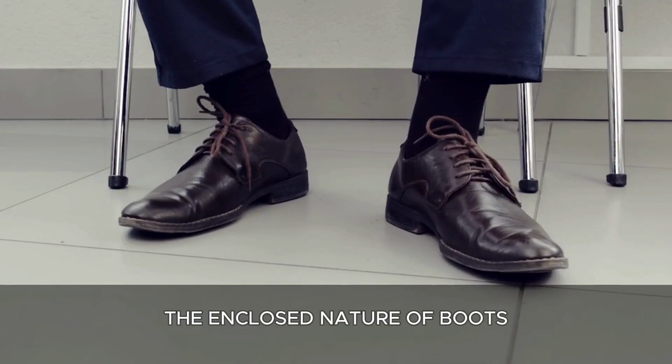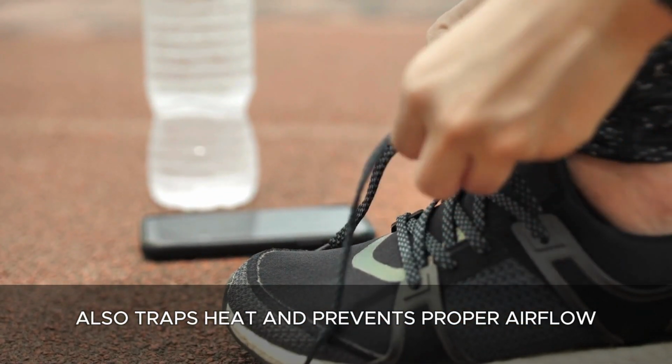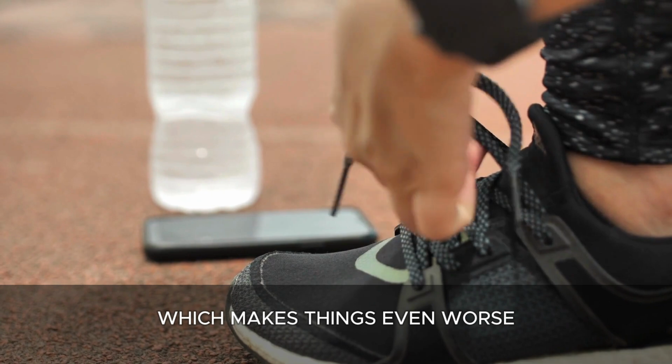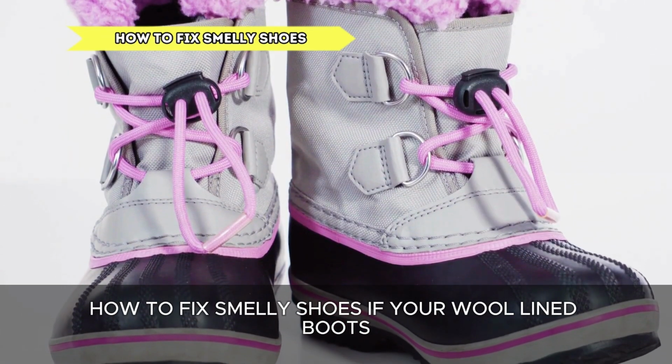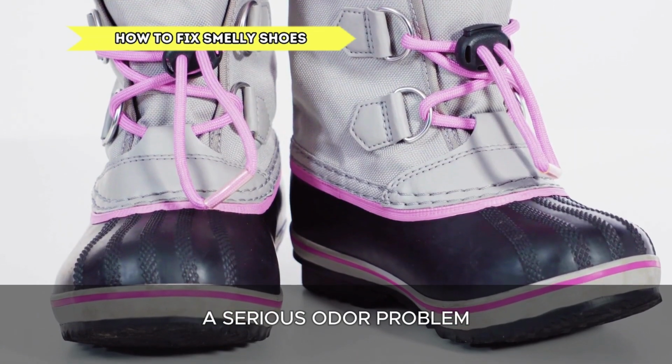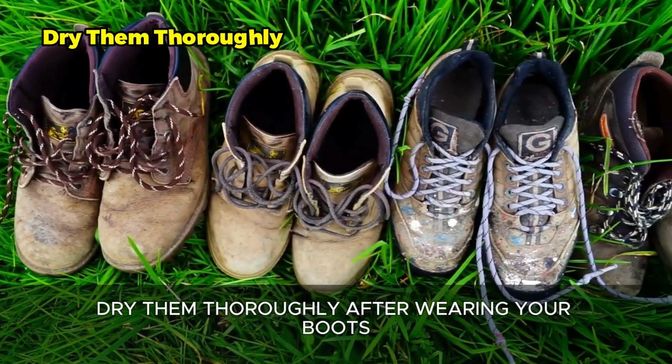The enclosed nature of boots, especially ones made for cold weather, also traps heat and prevents proper airflow, which makes things even worse. How to fix smelly shoes? If your wool-lined boots or other shoes have developed a serious odor problem, here are some tips to help you fix it. Dry them thoroughly.